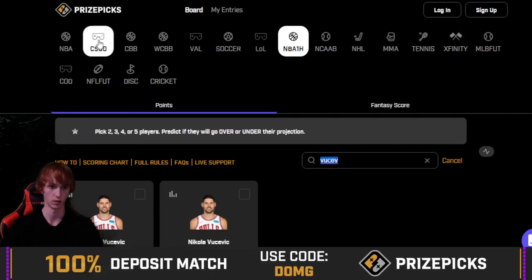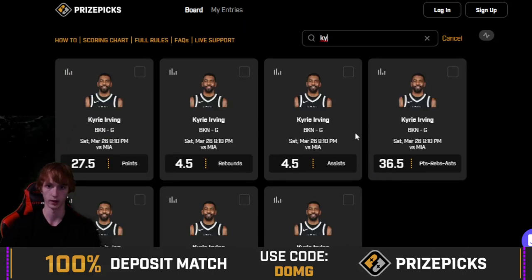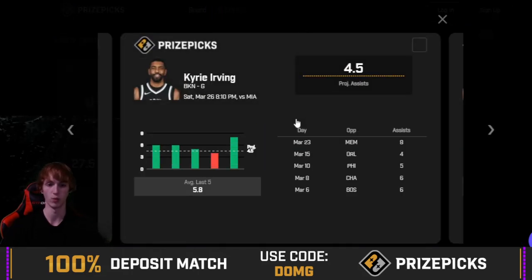So let's go ahead and take a look at the NBA tab, and then we'll go ahead and go to Kyrie Irving. I like him over 4.5 assists here, even though it's against Miami. Miami is a team that I like to stay away from 9 times out of 10. This is one that I am going to go ahead and actually play.